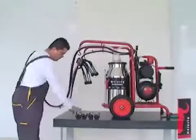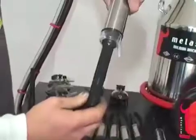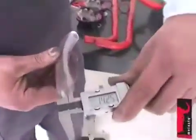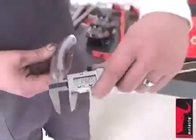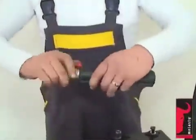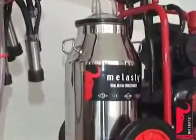Melasty focused on two important points when designing milking machines. Milk flow increased to a maximum level by new and different designs on rubber liners and milking clusters and on hoses, which transfer the milk from clusters to buckets. High flow rate has been created by doing new designs on vacuum pump, vacuum tank, and transfer elements.